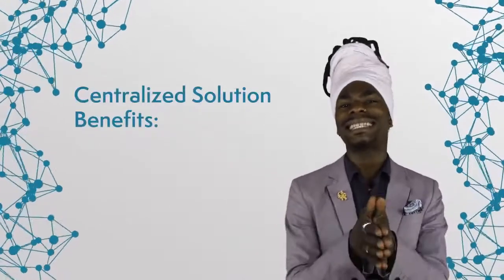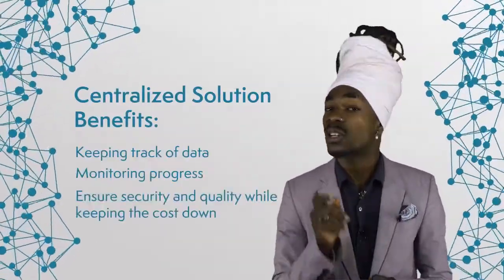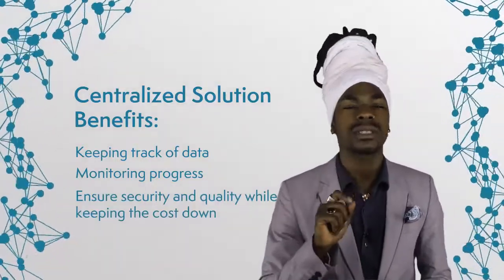Before we look into how blockchain can contribute to supply chains, we should answer a fundamental question. Why is a decentralized IT solution better than a centralized one? Most companies currently use a centralized IT system to manage their supply chains, and as demonstrated by the fact that we can actually buy things, it seems to be working rather well. A centralized supply chain regimen makes it easy to keep track of data, monitors progress, and ensures security and quality while keeping the cost down.